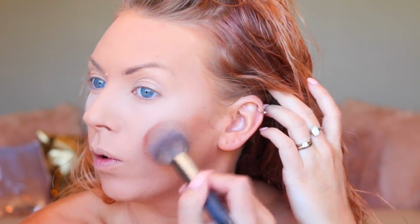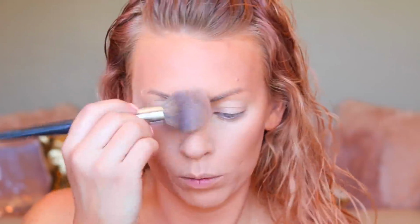I feel like if you are light, you can just use a very light hand with it and really blend it out. But if you have a tan, or if you are a little bit darker skin tone, it'll still work for you because it's a really good color. It's really pretty. It's not got any shimmer or anything. It warms up the face really well. Do you see that? And it's not too much.